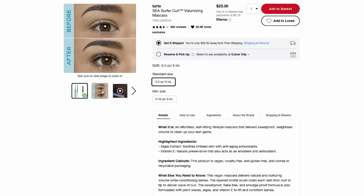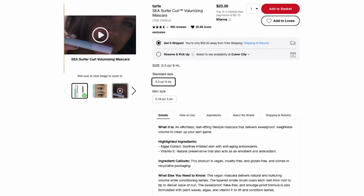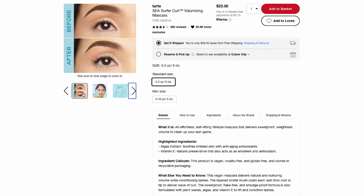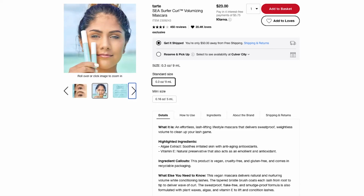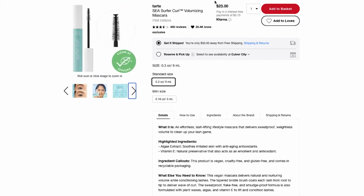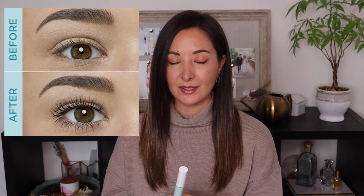So I have tried a ton of mascaras and none of them are as good as this. I don't know what it is. Obviously it's the formula and how the brush is, but it curls my lashes so well that literally it looks like I'm wearing fake eyelashes. I will go ahead and put a before and after here that I got off their site, but this is literally one of the best mascaras I've ever used. So I highly, highly, highly recommend it.